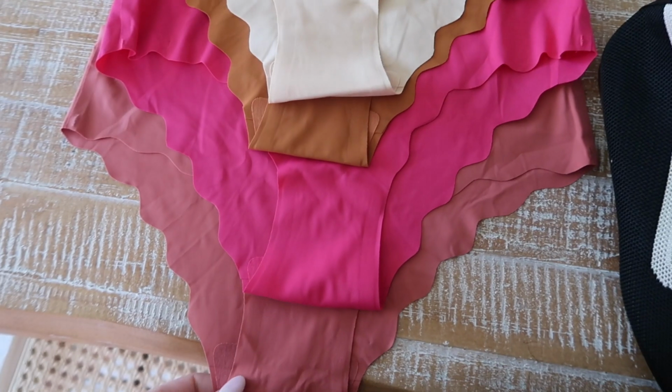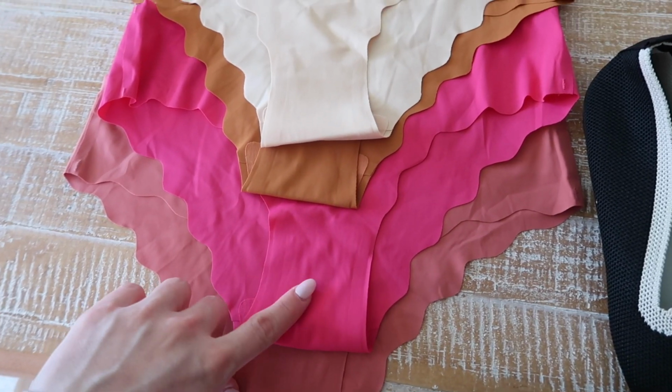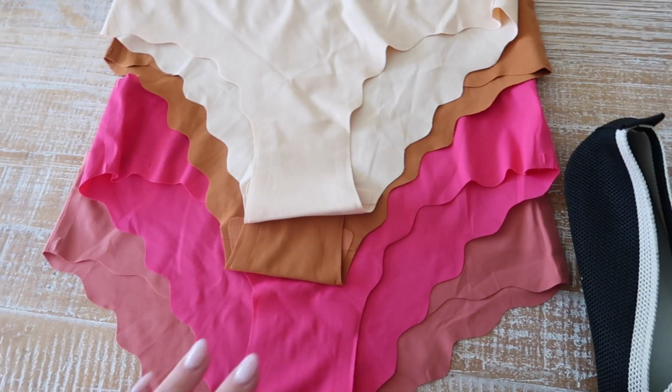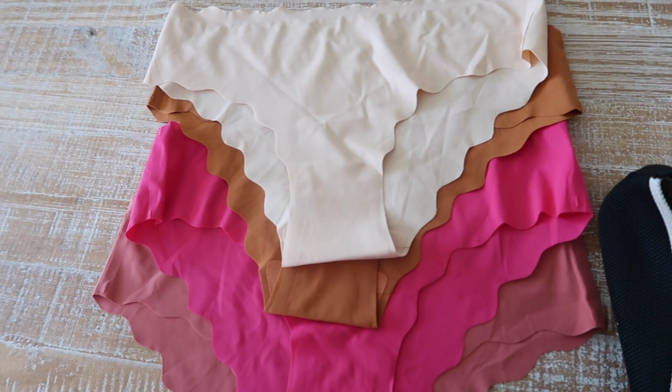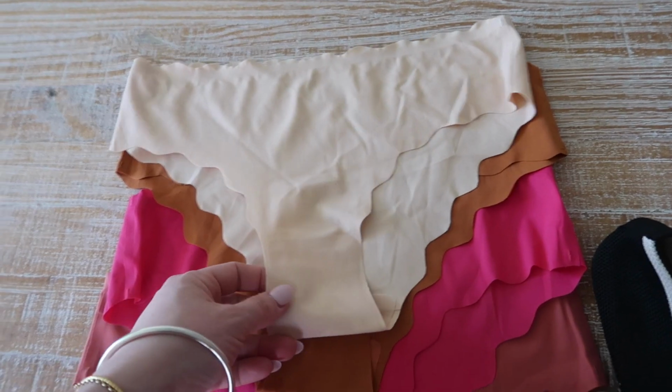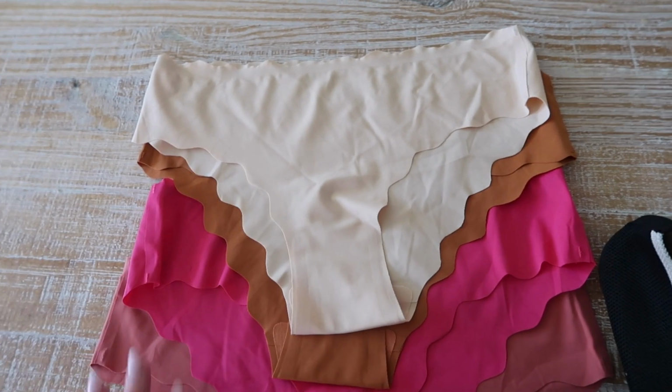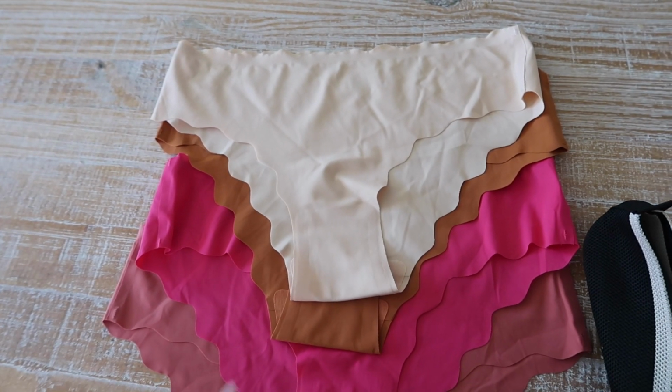I also picked up some new undies for postpartum. These are a size large. I find that Temu sizing runs a little bit small when it comes to underwear, so I recommend sizing up, especially if you want to be comfortable. These are seamless, super soft. They wash really well. I have no complaints about Temu undies. I've been wearing them for like 6 months.